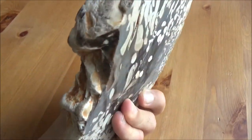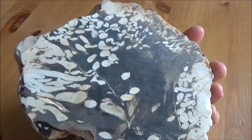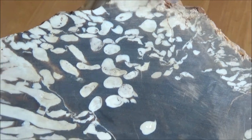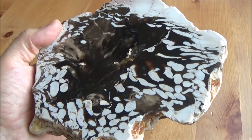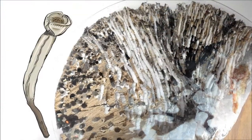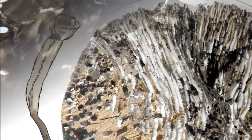Exhibit number one is an easily recognizable type of petrified wood, often called Teredo-bored wood. Large oval structures represent cross-sections of burrows. The creatures that made the burrows are wood-eating saltwater clams called Teredo worms. These are bivalve mollusks that have elongated soft bodies resembling worms.